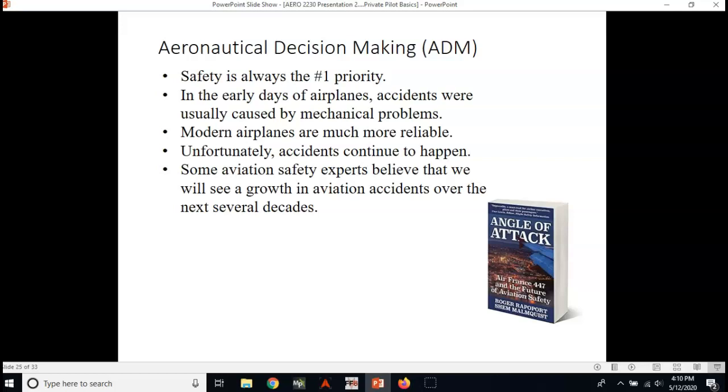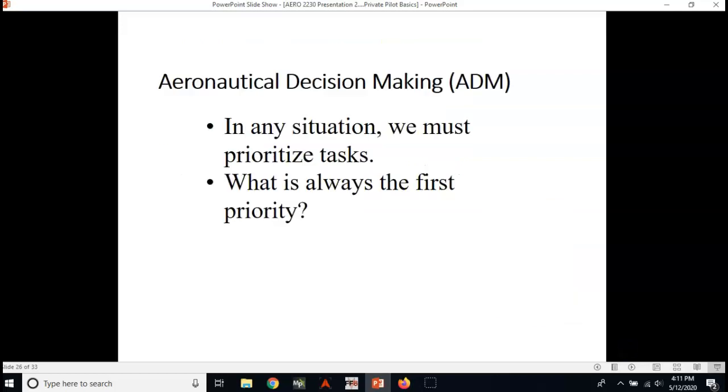In the early days of aviation, accidents were usually caused by mechanical problems because airplanes weren't as reliable as they are now. Unfortunately, accidents are continuing to happen, and most experts believe that the growth in accidents over the next several decades will be due primarily to human factors. So aeronautical decision making helps us prioritize our tasks.